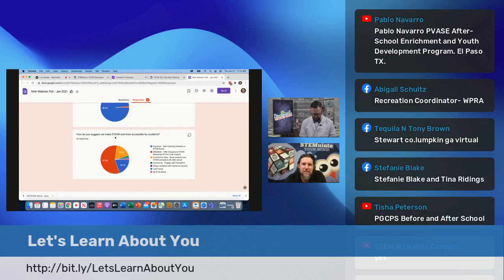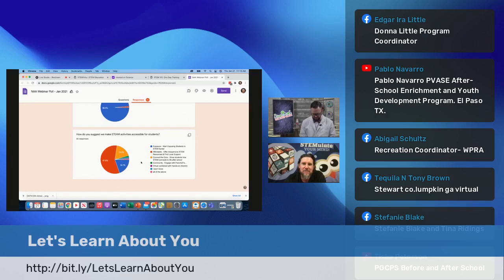And how do you suggest you make STEAM activities accessible for students? We thought the overwhelming response would be affordability, because it's hard to implement STEM when you don't have the means to provide that. So that is a major component, which we'll show you how we can address with some free activities and grants to access these STEM or STEAM resources.